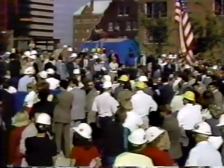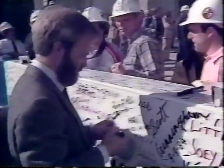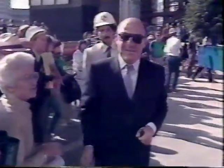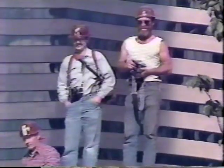August 7th, 1984 was a milestone for the Columbia Seafirst Center. Hod carriers and businessmen alike signed the final piece of structural steel before it was set into place. It was a banner day for developer Martin Seelig, his family, and his staff, and for the iron workers who had chalked up an enviable safety record on this job.